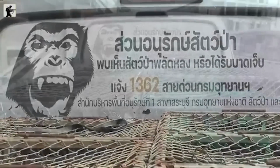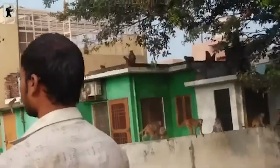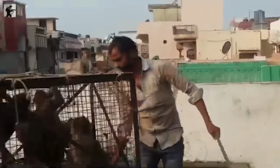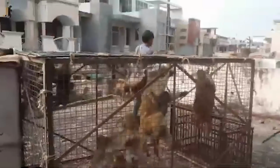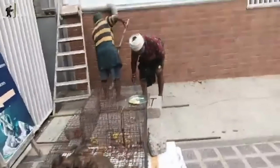According to a report by the California Department of Fish and Wildlife, the deployment of cage traps has led to a substantial decrease in the monkey population, from about 4,000 in 2010 to approximately 2,000 in 2023. This demonstrates the effectiveness of iron cage traps in managing and controlling the monkey population in a humane and efficient manner.